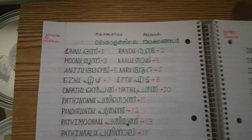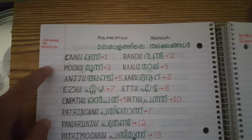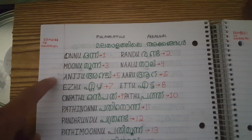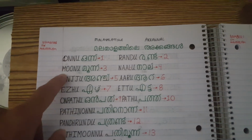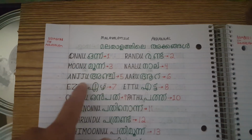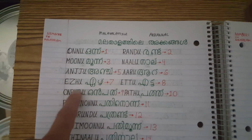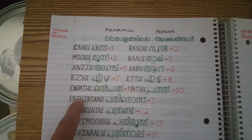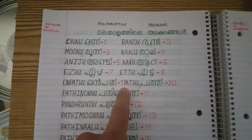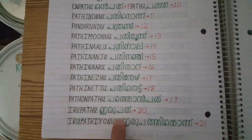And I was waiting and I couldn't find anybody who put numbers up until 2 days ago. She's fluent in Malayalam. She put the numbers up, and I took time today to write them all in one go. Again, I've never practiced any of these numbers, but onu, randa, monu, nala, anja, ara, era, ita, unpati, pata.